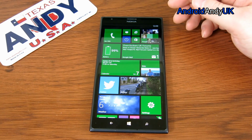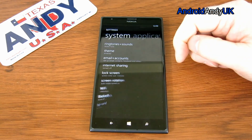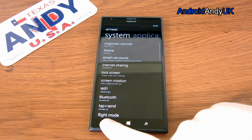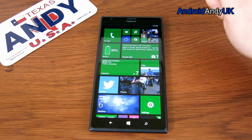Then I suppose the next thing I really miss is toggles. So if I want to turn my Wi-Fi on and off, I've got to go into settings. I've got to find Wi-Fi there, which is not massively hard, and turn it on and off there. So it's not like a massive chore. I'm just very used to being able to just bring down my notification bar and tap a Wi-Fi icon.